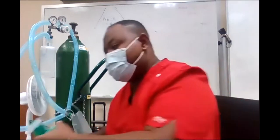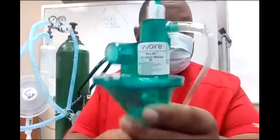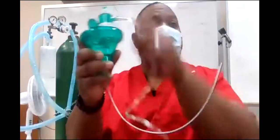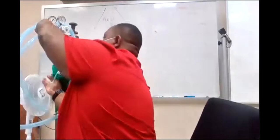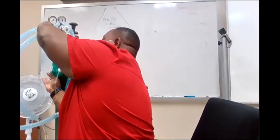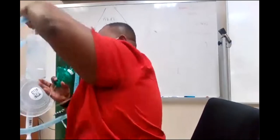What I'm saying is, look at this one right here. Does this one have a Venturi on it? No, this doesn't have a Venturi. So this is called the GIN, gas injection nebulizer. It's going to give pure oxygen. So let's hook this one up. I think this one will fit on this bottle too.